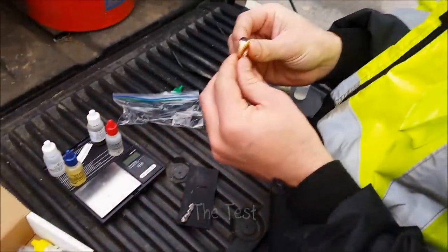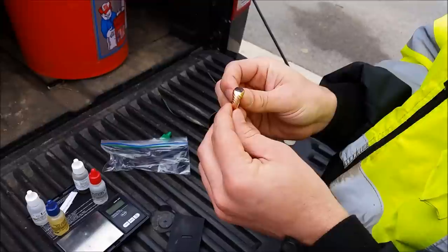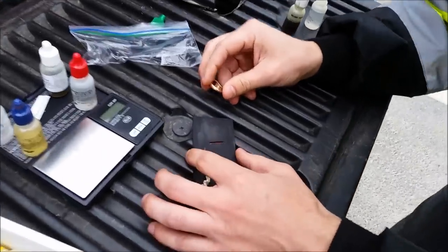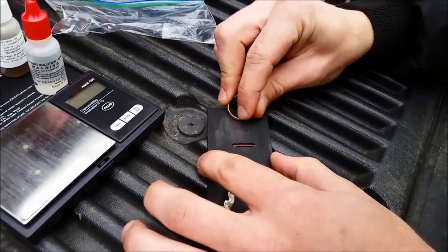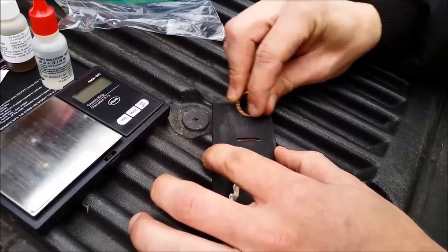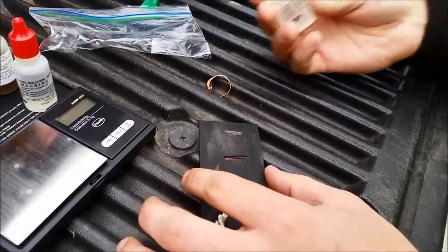Sweet! This thing looks right. I mean, it's got the little break right there like all the old rings do. Yep. What are we thinking, 10K? It looks 10 to me. My 14K has come up a little more yellow. This also scratches pretty easily. It's got kind of a different color. It's not that yellow, but 10 karat will do that over time. So here's our 10 karat.